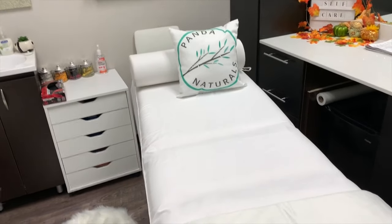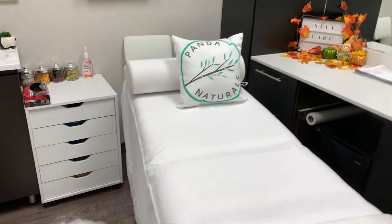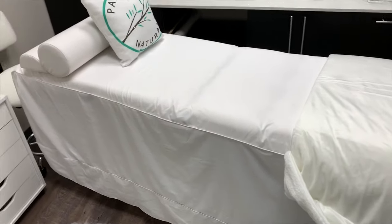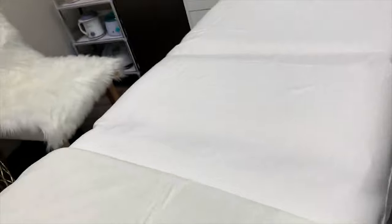As we get to the table, I got this blanket from Ross for $11. The massage table came with extra bolster pillows and pieces. It came from Amazon. The pillow with my logo came from a graphic design site that I use. The massage table skirt, I believe I got it from Amazon. And I'll leave the link for it below because it fits perfect.